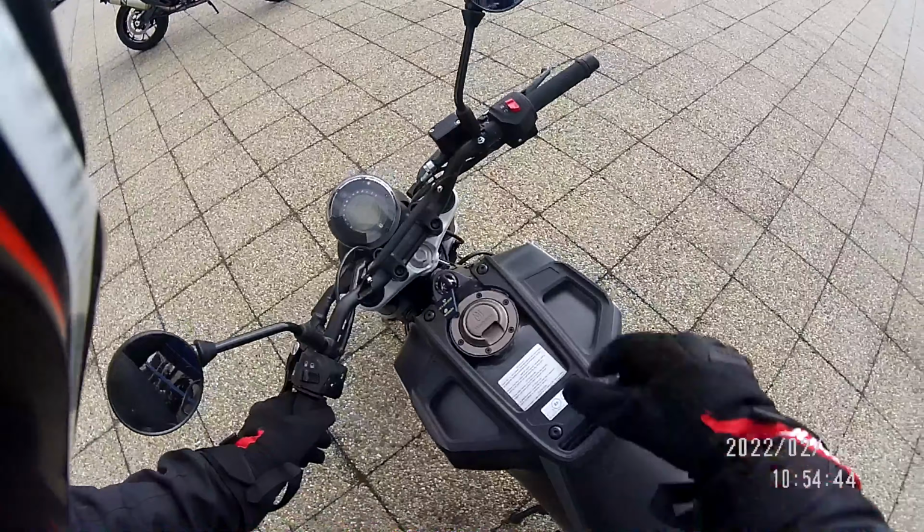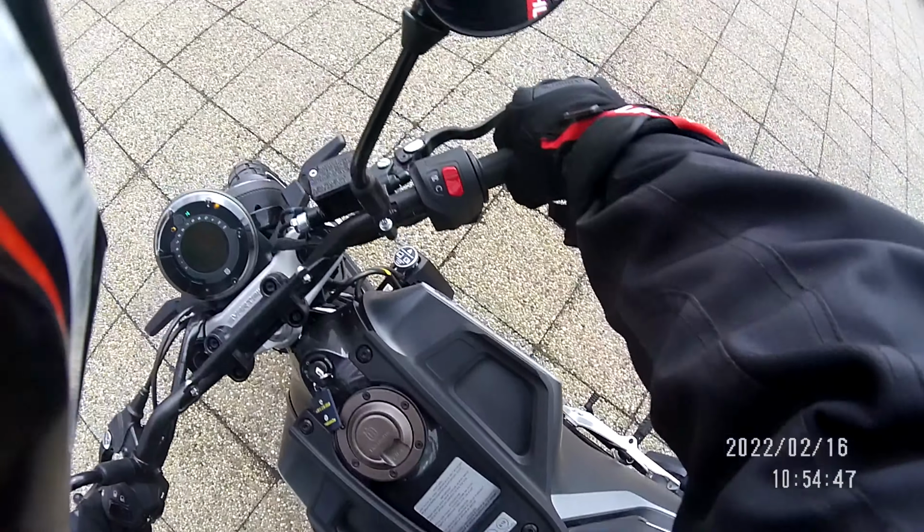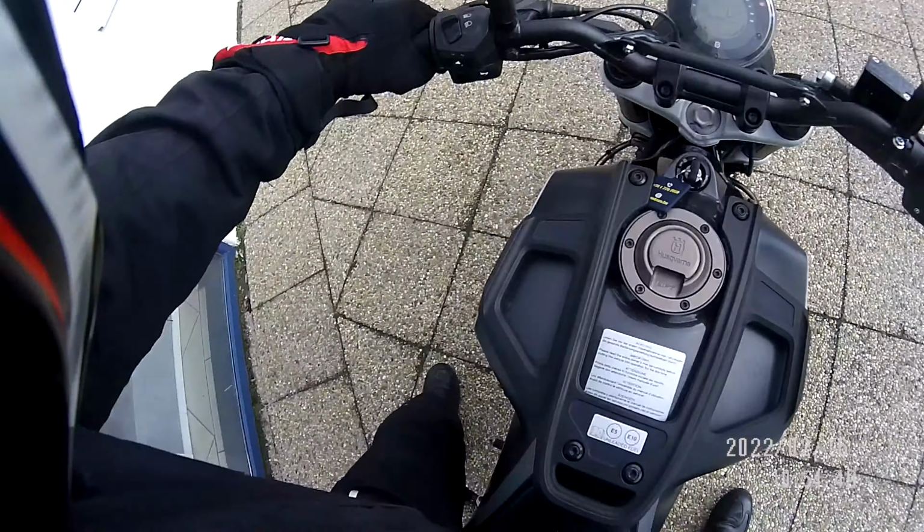Hi guys, today I brought my trusty husky to service. But I had bad luck, because my husky must stay here for one more day. These awesome people here in the dealership borrowed me this motorcycle.